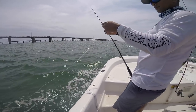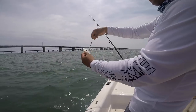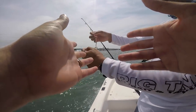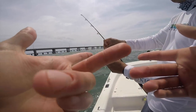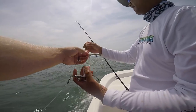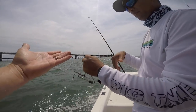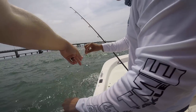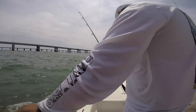For the viewers, what do we got? This one's made by Sea Striker. These are what, like a number one planer? Number two planer. Yep. So what pound test is this main line? Probably 30. Yeah, and this probably 20 right here. So 30 pound mono main line. Yep. Just regular trolling conventionals.